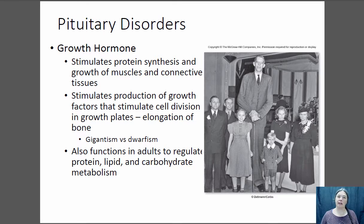This picture here is another example of an imbalance in growth hormone. This man, his name was Robert Wadlow. He's also known as the Alton Giant. He had a tumor in his pituitary that overproduced growth hormone, and so he's the tallest man to have ever lived. He never stopped growing. Close to the point of his death, he was 8 feet 11 inches tall, almost 9 feet tall. Unfortunately, because he was so large, the physiology of his body was unable to keep up with that large of a size. We're not adapted to be that large, and so he passed away at the age of 22.